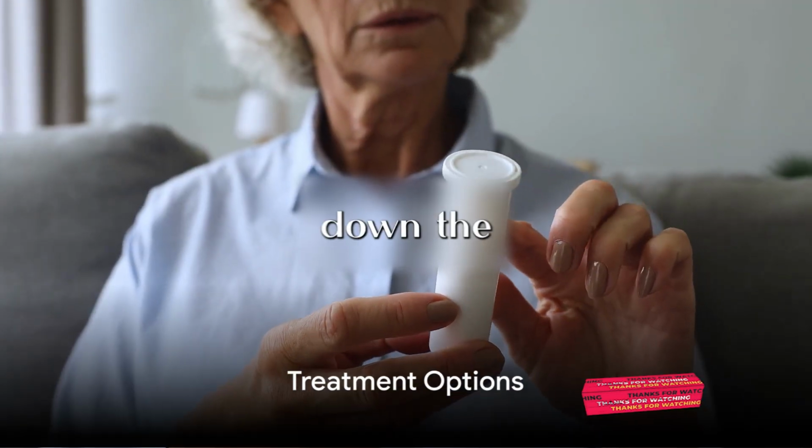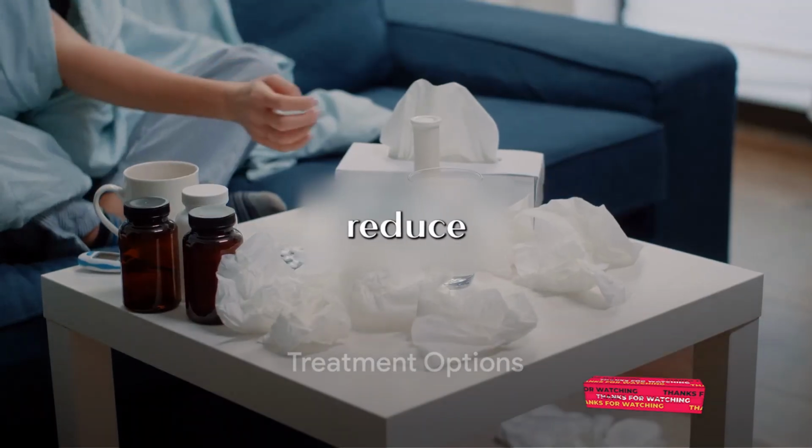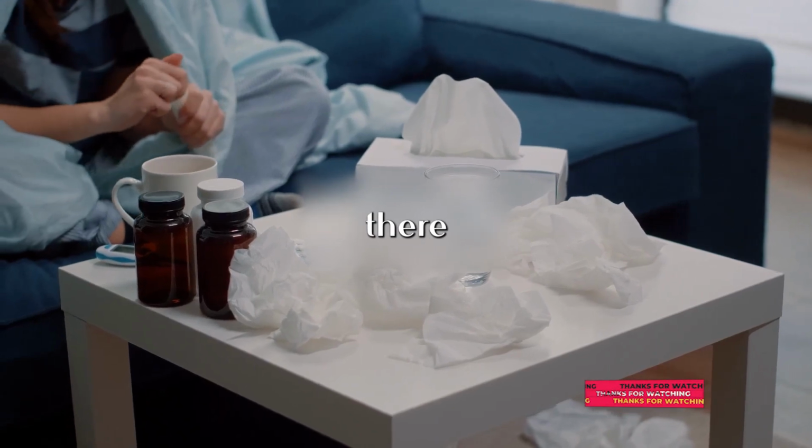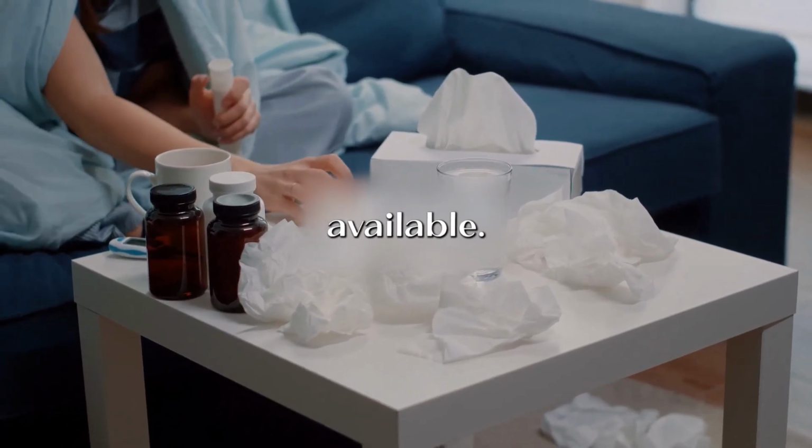What can be done to slow down the progression of congestive heart failure and reduce symptoms? It's a question that many ask, and fortunately there are several treatment strategies available.